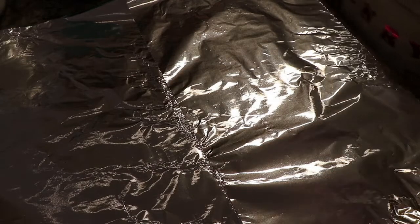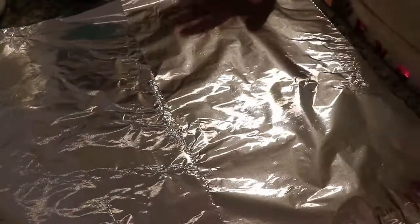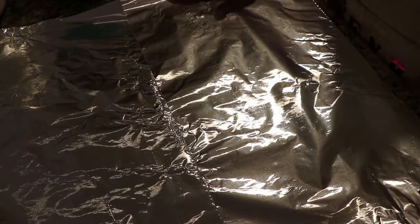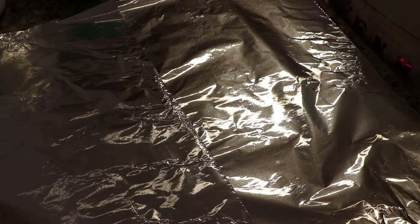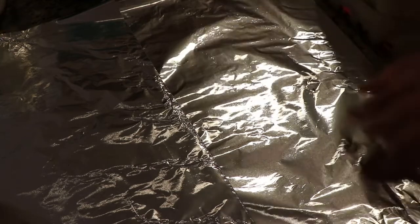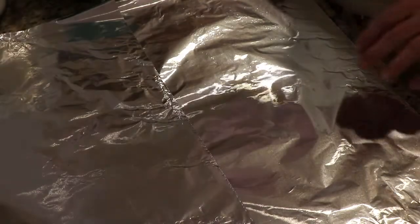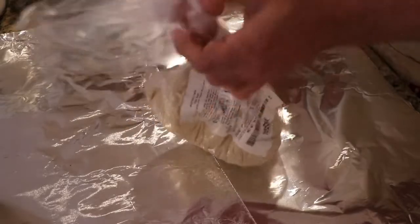Okay, so I've got some tin foil laid out here, and that looks a little dark. I'm hoping that that adjusts a little bit here. Let's go ahead and start by taking out our dough.